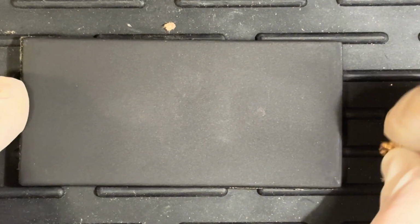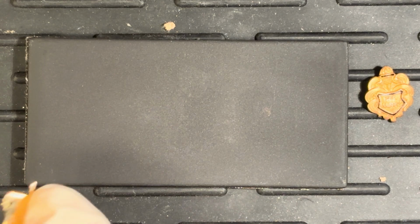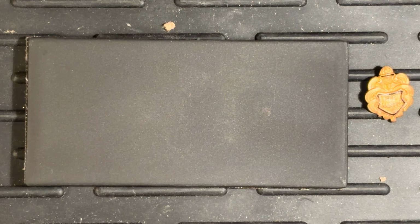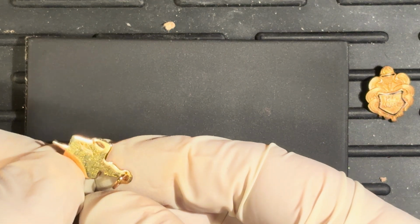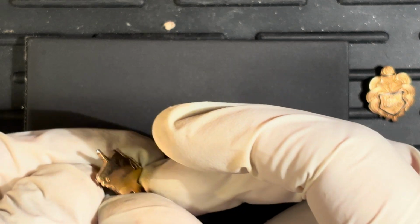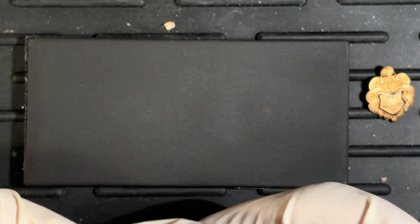Now, for those that haven't used test acid, what theoretically will happen is we'll take some material off of this, and then we'll see if it will dissolve with different strengths of acid. One of the things that has been suggested to me is that I need to go deeper for these pieces that might be plated. So we're going to go right on the end on the back here where it won't show.